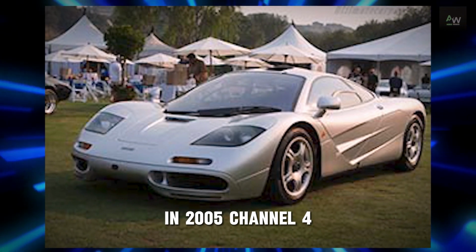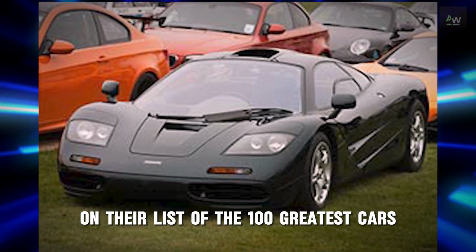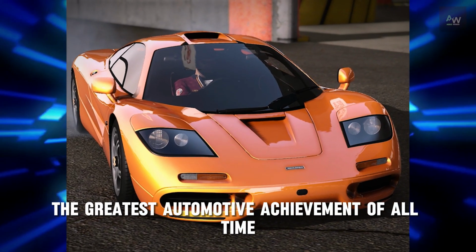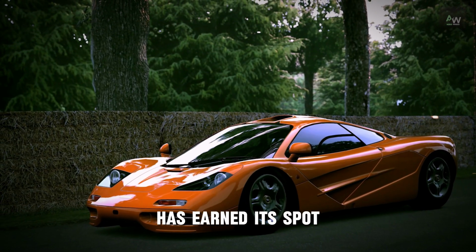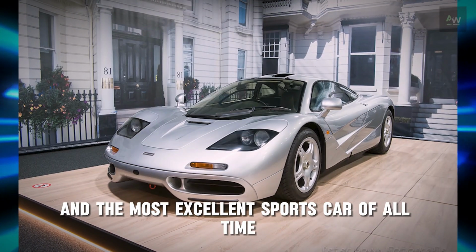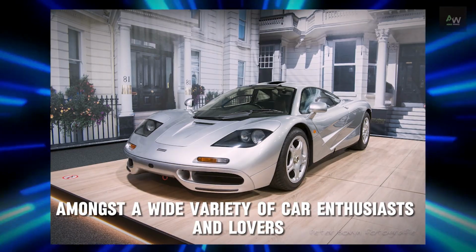In 2005, Channel 4 placed the car at number 1 on their list of the 100 greatest cars, calling it the greatest automotive achievement of all time. In popular culture, the McLaren F1 has earned its spot as the greatest automobile ever created and the most excellent sports car of all time, amongst a wide variety of car enthusiasts and lovers.